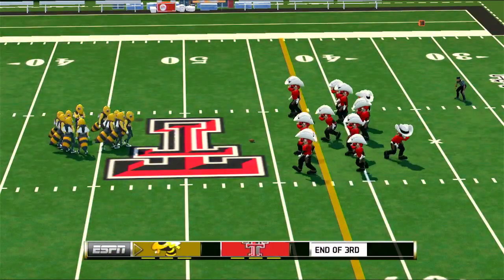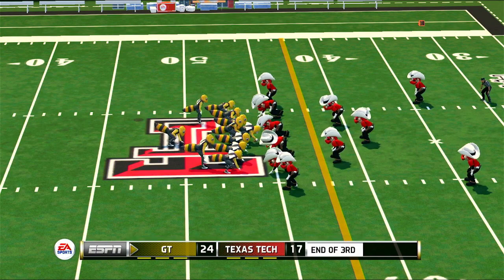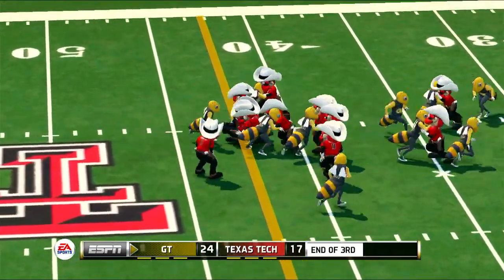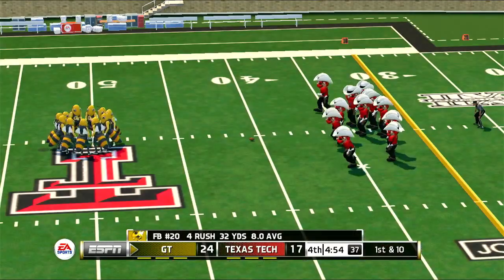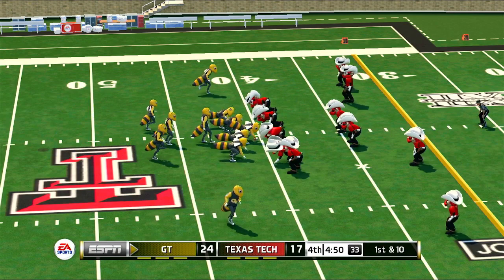Back in this very pivotal fourth quarter. Tackle after a decent run up the gut. Strong play by the defense, but they'll come up just shy of the stop. First and 10. From the 41-yard line, first down.